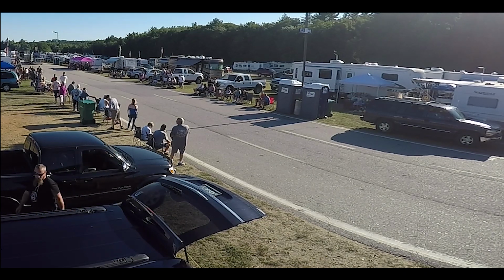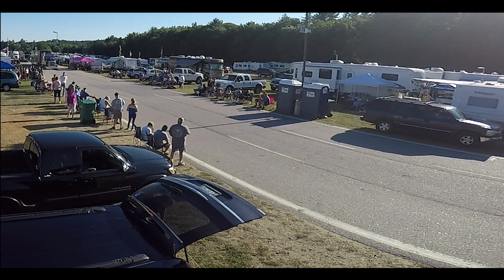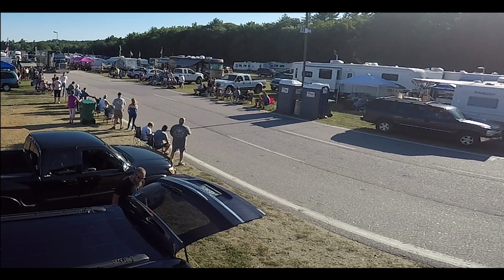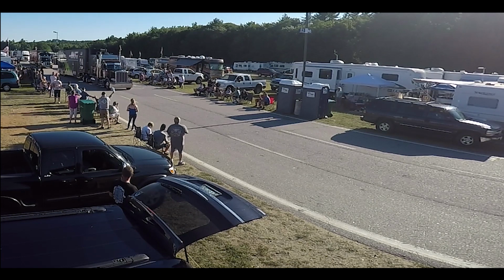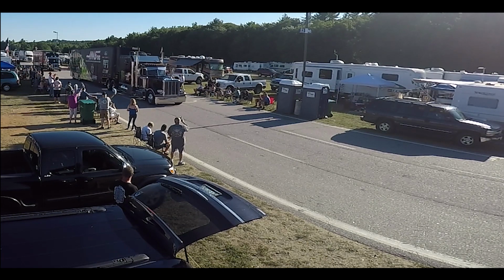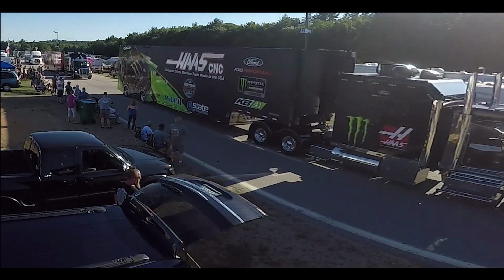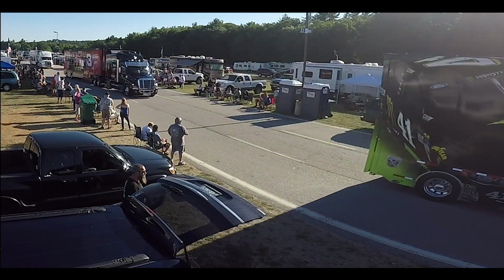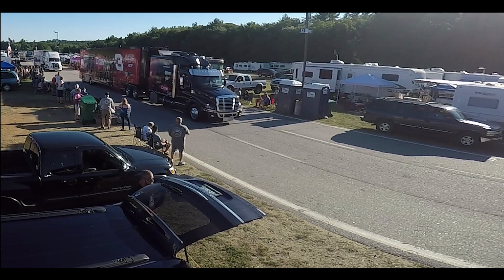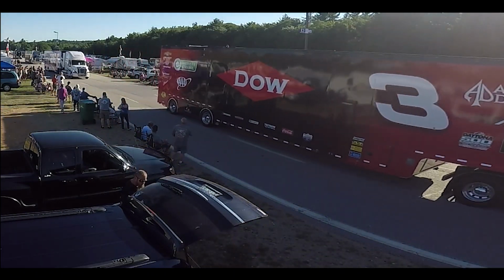Next up down the line, you see him a little further back. Tonight I think we're trying to use this new camera angle. It's mounted about 10 feet, 12 feet in the air. I'm calling it the bird's eye point of view from a GoPro. Number 41, Haas Ford of Kurt Busch. That's a GoPro camera on top of a 12-foot pole. Coming up behind them, the number 3, Austin Dillon Chevrolet. This year's Daytona 500 champion, might I add.